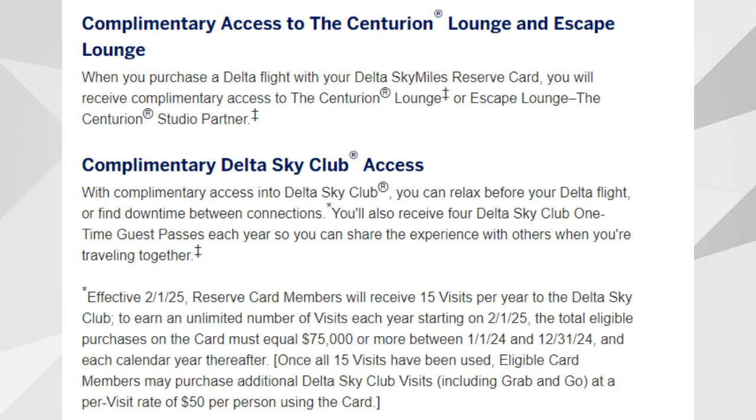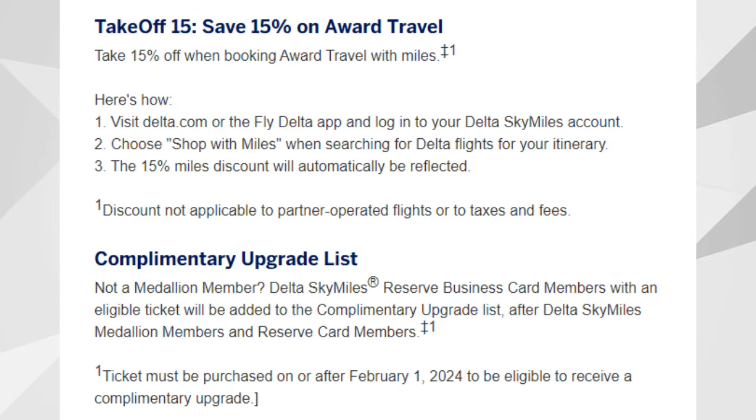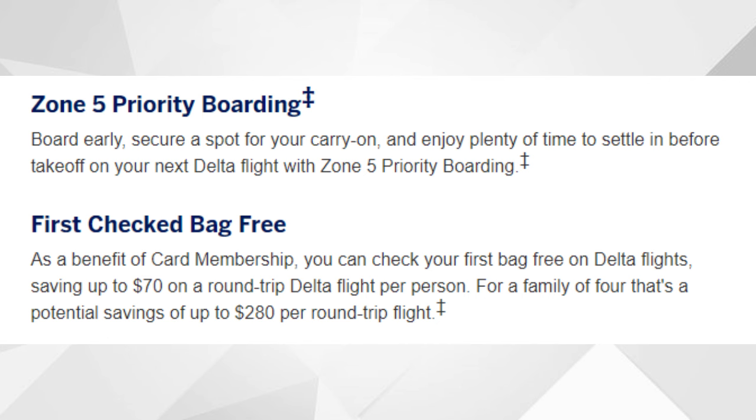You're going to be receiving complimentary access to the Centurion Lounge and Escape Lounge when you purchase a Delta flight with this credit card. And then you're also going to receive complimentary Delta Sky Club access as well. With this though, it's going to be just 15 visits free per year. Now to earn unlimited visits, you must spend at least $75,000 per year, which is a little bit of a drawback there. Then you can also save 15% on award travel when booking your flights with miles. You're also going to be receiving Zone 5 priority boarding, so you will be able to board your flights just a little bit earlier. Also, you're going to be receiving your first checked bag for free.